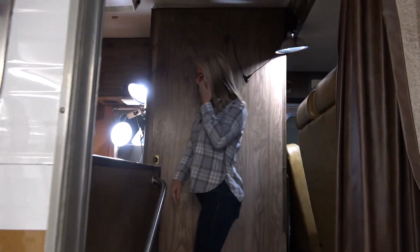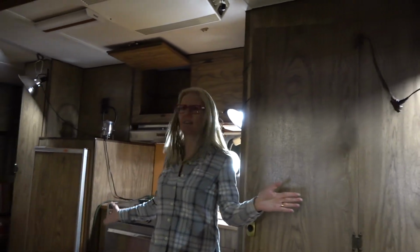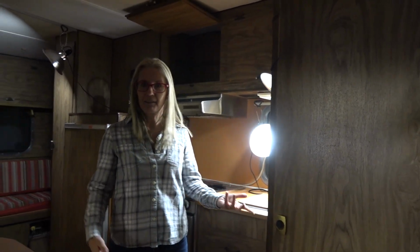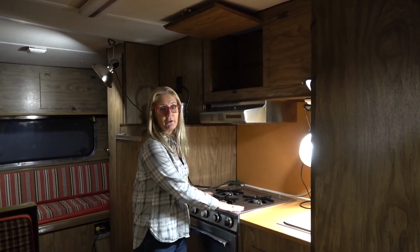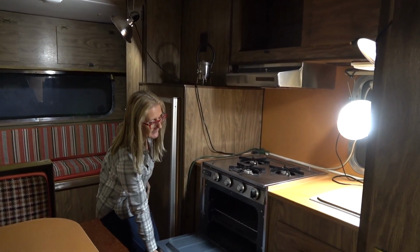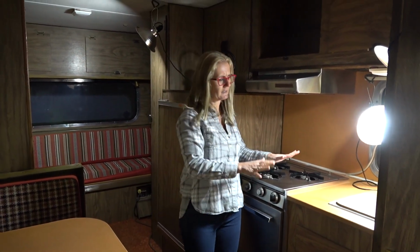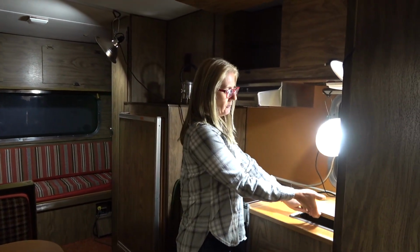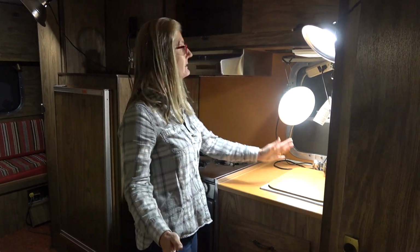Come on in. I want to show you this. It is so cool. I'm not really sure how long this is. I couldn't find that information anywhere. But it's got everything you need, right? Here we are in the kitchen. 3-burner cooktop. Love that. The oven. That's always a great feature to have. Not a lot of countertop space. You know how I feel about that. And only a single sink, but that's still good.